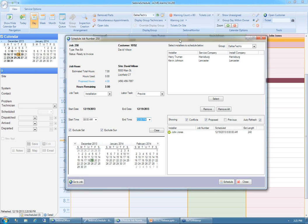But if I wanted to schedule this from 8 a.m. to noon, I could just change that to 8 a.m. to noon. And you'll notice on the right-hand side here, I can see who my technician is, John Jones, and he's scheduled for this for today.